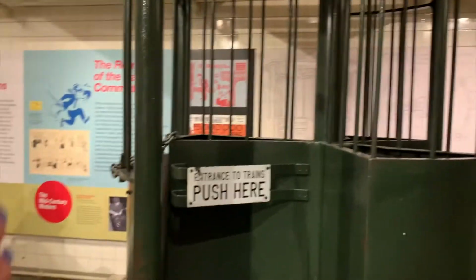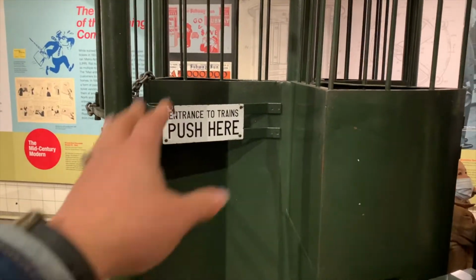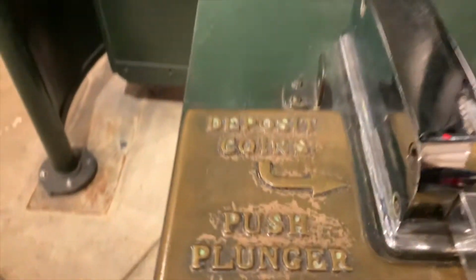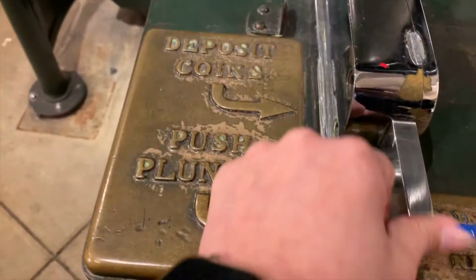From old to new. You know when the trains, have you ever seen those rotating doors to go in and out of the train stations? Well, this is one of them. This very old, back in the day entrance. Here is where you put your coins in order to get in. This is so cool. And I guess this is supposed to turn, but it's actually locked, so we can't at the moment. But I think that this is pretty cool.